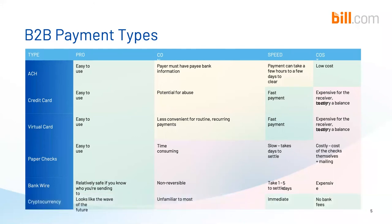Next is cryptocurrency. Cryptocurrency is an emerging payment, but it's not used widely yet and not supported by our banking systems. These payments are all the different types of payments that we see. Now, there may be some other payments out there, but these are the very common ones.